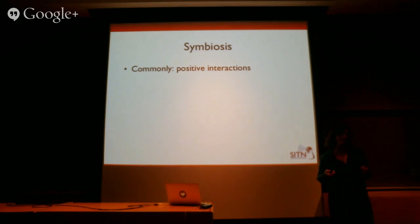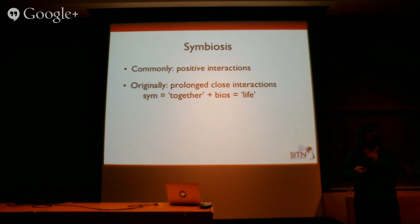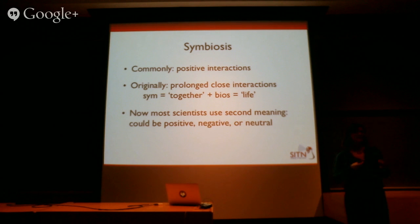This is called symbiosis. And it's commonly thought of as positive interactions, but originally it meant prolonged close interactions. So sym is together and bios is life, living together for a long time. And now most scientists use the second meaning, living together or prolonged close interactions, and it can be positive, negative, or neutral. So you don't necessarily have to have a positive relationship for it to be called a symbiosis. And this is because symbioses can fluctuate. So in different conditions, it might be positive or it might be negative. It really depends on the resources that are available and the conditions of the environment.